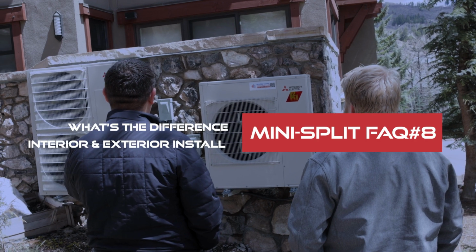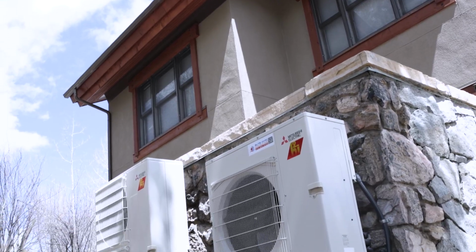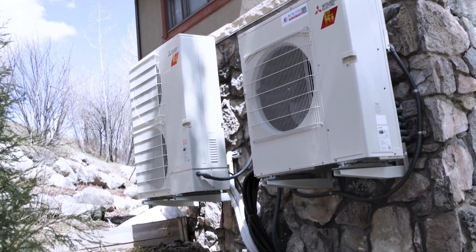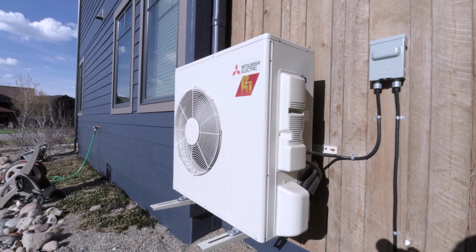What are the differences between an exterior and an interior installation? The most common type of installations that we do are the exterior wall installation. That means that your mini split indoor unit goes closer to the exterior wall or on the exterior wall itself, which makes the process go a lot faster and smoother because after we mount the unit, we do all the work outside. It requires minimal drywall cutting.